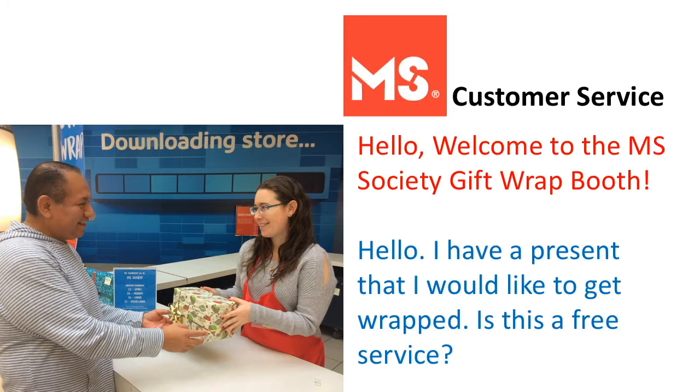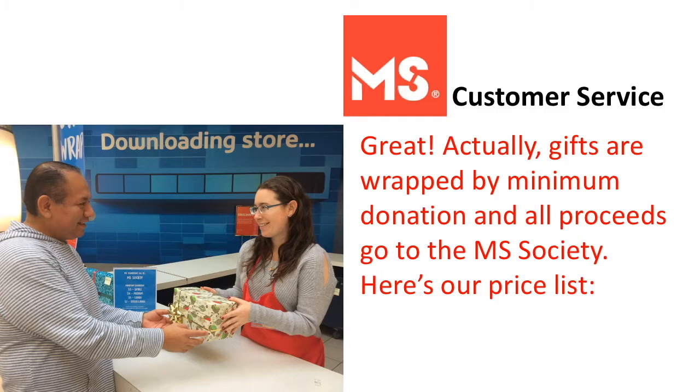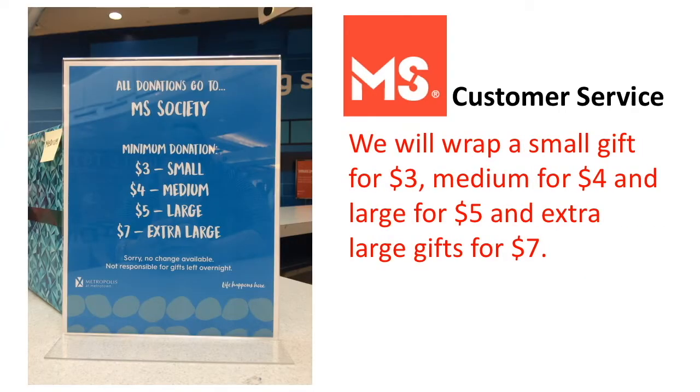Hello, welcome to the MS Society gift wrap booth. Hello, I have a present I would like to get wrapped. Is this a free service? Great. Actually, gifts are wrapped by minimum donation and all proceeds go to the MS Society. Here's our price list. We will wrap a small gift for $3, medium for $4, and a large gift for $5. Extra large gifts will be $7.